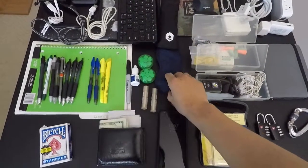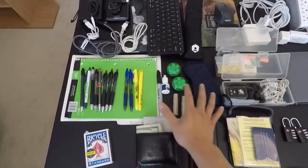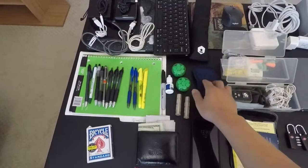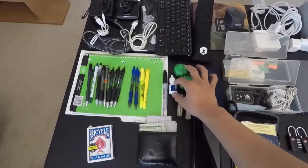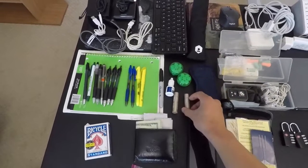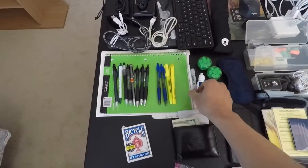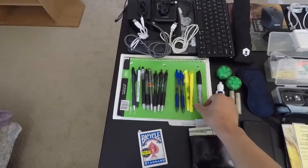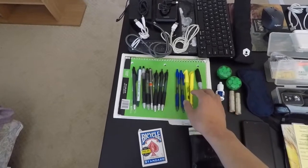Moving right along, I have an eye mask and some earplugs. What I did was disperse these things around my bag so that I have access to them. It's easy to shut out the world if you need to, using earplugs and an eye mask. Got some eye drops, got some chapstick in case I need that. And then just various pens and highlighters and a Sharpie. These come in handy to write stuff when you need it.